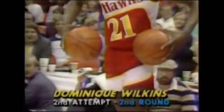49 points for Larry Nance. Second dunk in the second round, and that's the best score of the day. And Dominique Wilkins is going to go with two basketballs. What is he doing? Oh, wow. You hear about this. Woo!